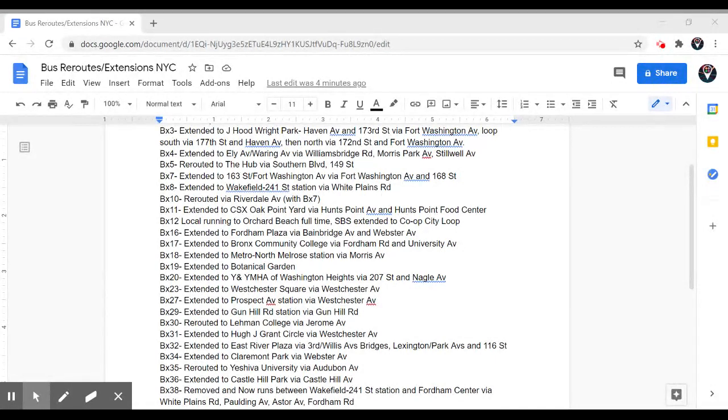The BX24 also remains unchanged. The BX26 remains unchanged and is still the same. The BX28 also remains unchanged. Actually, the only thing different about the BX28 is that it'll be going around the Co-op City Loop, because I completely removed the BX38 from where it runs, and I had it go elsewhere.